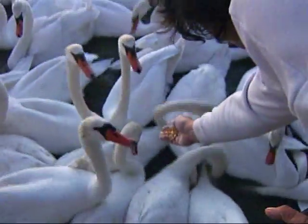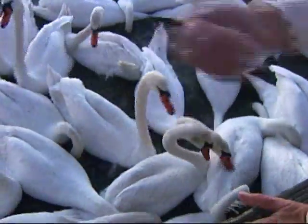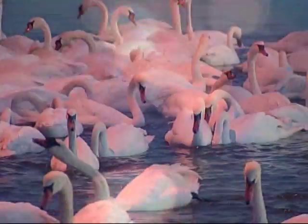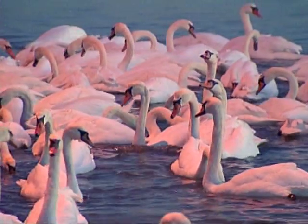Good boy. God's creatures. How can you fuss with God's creatures? For centuries, these creatures were cherished as symbols of purity and elegance. That was in Europe. Here in the U.S., it's not at all clear whether the mute swan will ever be welcome.